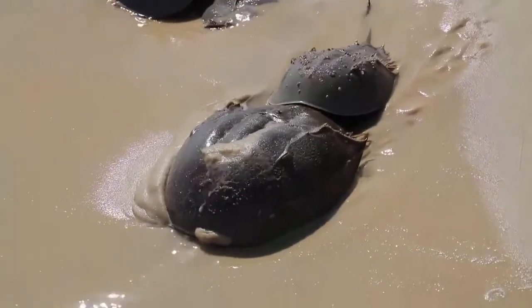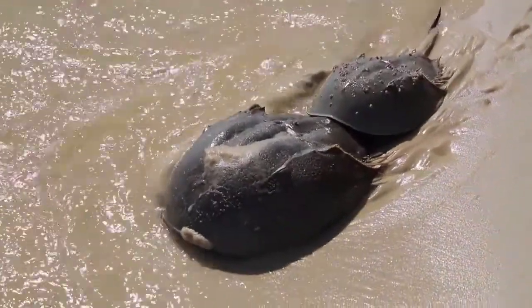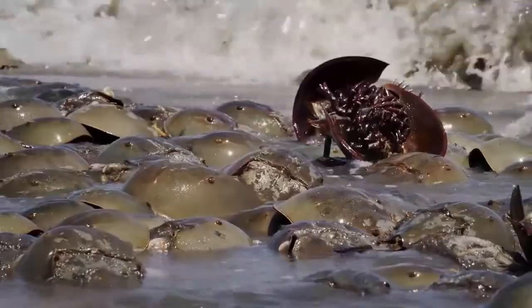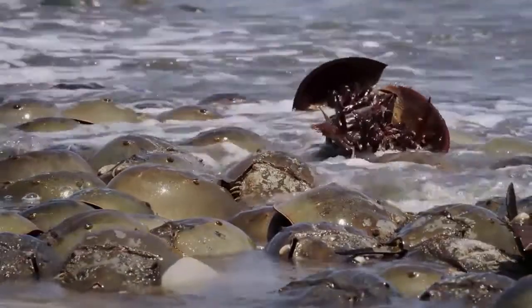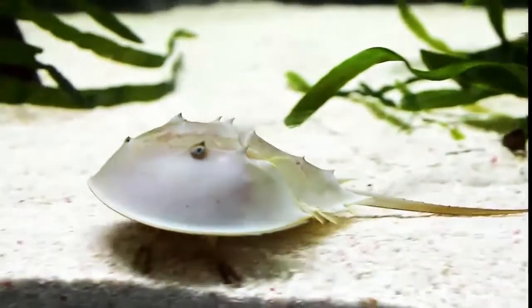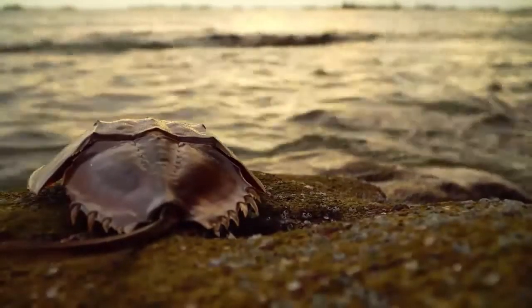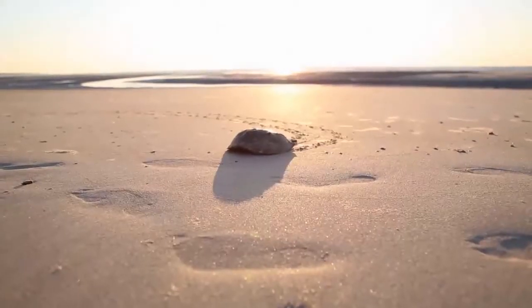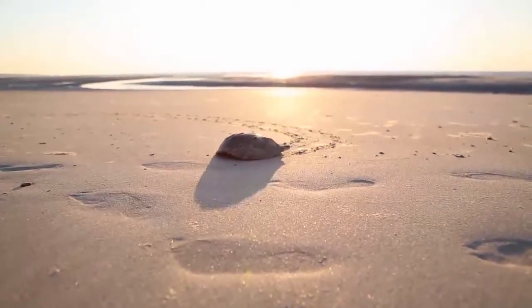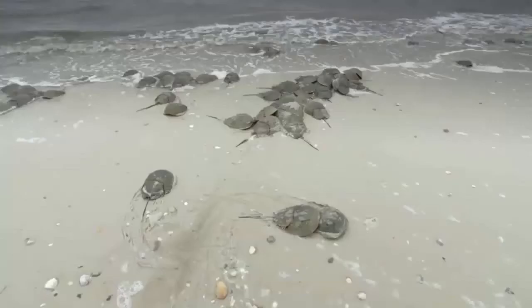For now, we still need the horseshoe crab and their baby blue blood. But as more and more studies come out that demonstrate the safety of the synthetic version of the endotoxin test, the horseshoe crabs can breathe a bit of a sigh of relief. While they still face threats from overfishing for bait and habitat destruction, the adoption of this technology will relieve at least one major pressure.